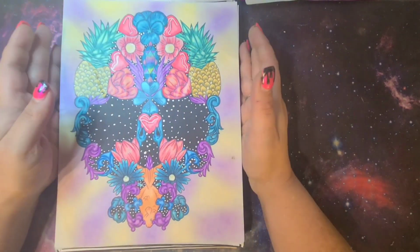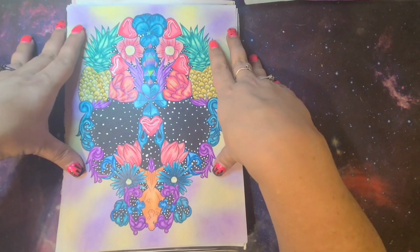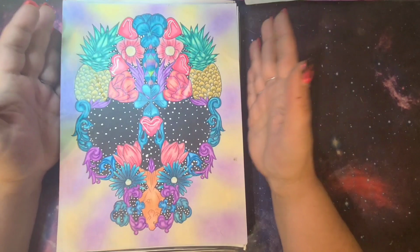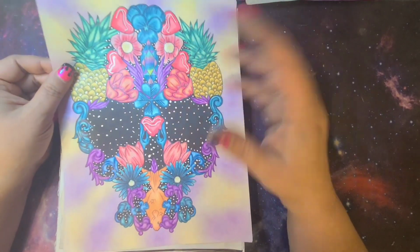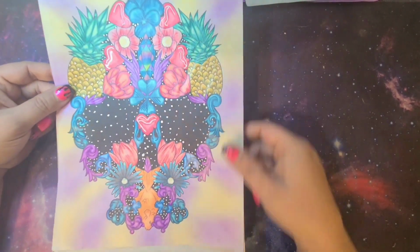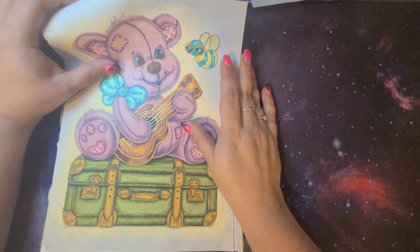Sometimes you finish a picture and you're just so overly proud of it, and you can't believe that you colored it. That's the feeling I got when I colored this. So this is a Tyson Art picture.